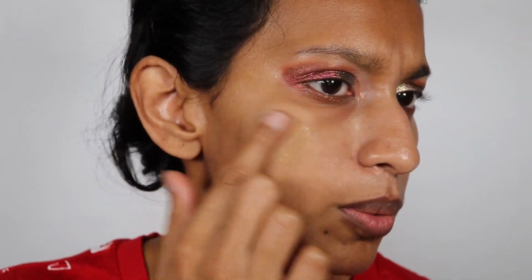So now my face has been primed, and I'm going to go in with my foundation. So the foundation is going to be in the shade Neutral Tan, which is my favorite shade, obviously. I do have, I think, olive skin. Like, I have an olive base actually, but I've been going for a neutral undertone for a lot of my foundation, and I feel like this kind of does work. I'm just going to apply the foundation all over my skin. It's very easy to apply.